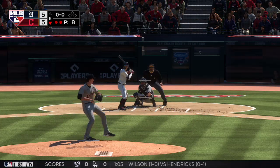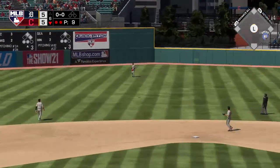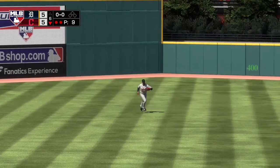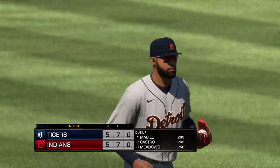First offering on its way. High in the air out to center field. He's under it, and that ends the inning. Indians go down 1, 2, 3. Our score holds at 5 apiece.